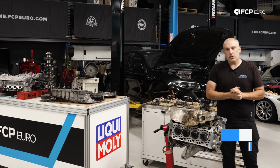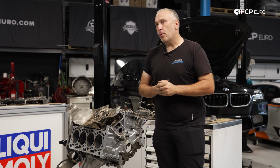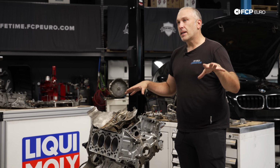This engine has been torn down for a very specific reason. That wasn't the original intent when we started working on this, but things got out of hand pretty quick, and here we are today. So I figured while this whole engine is apart, there's no better time than to take a look at everything that makes this engine tick.